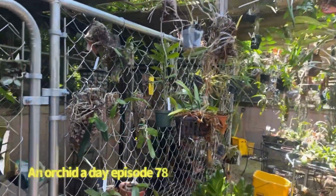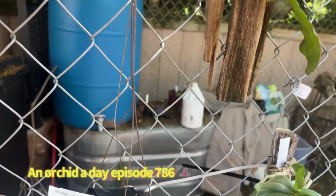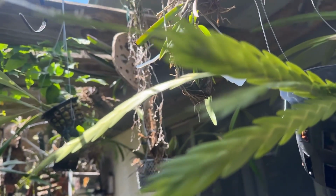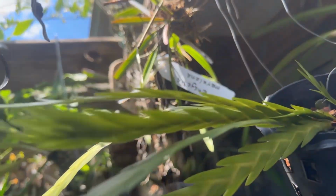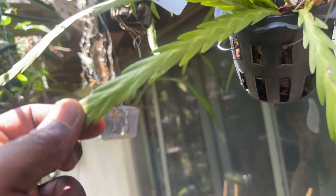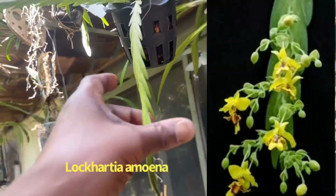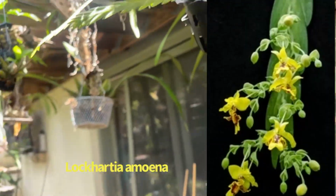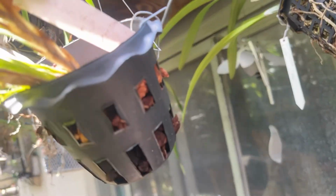Today, I initially came out because it is blazing hot, of course, for everyone mostly, and I was really wanting to check on the development of this plant, which is my Lockhartia, which I've pointed out is getting ready to bloom again. You can see that big swirling part. That is where the blooms will come from this season, as they came from last year. You can see those are the previous bloom spikes. This is Lockhartia amoena.